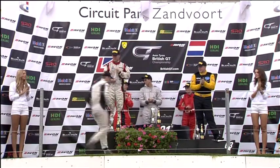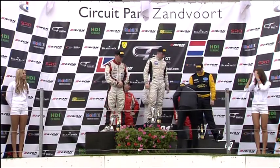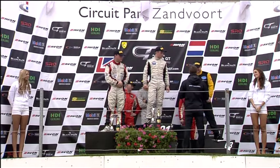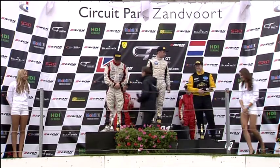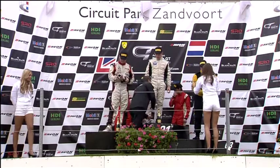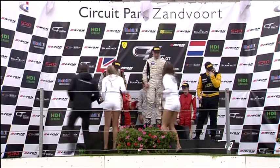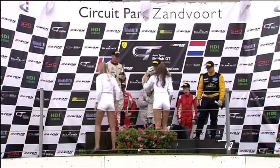So applause for Chris Smiley as he comes onto the rostrum, celebrates his second victory of the weekend at the Circuit Park Zandvoort. Of course, there is one more race to come, and we'll be able to enjoy that in a few moments' time after the break. For now, though, the driver's able to receive the spoils of victory and celebrate with the champagne on the Zandvoort rostrum.